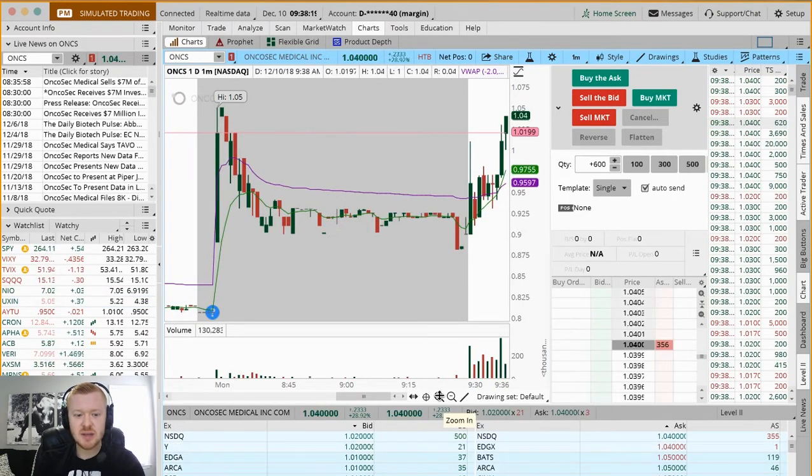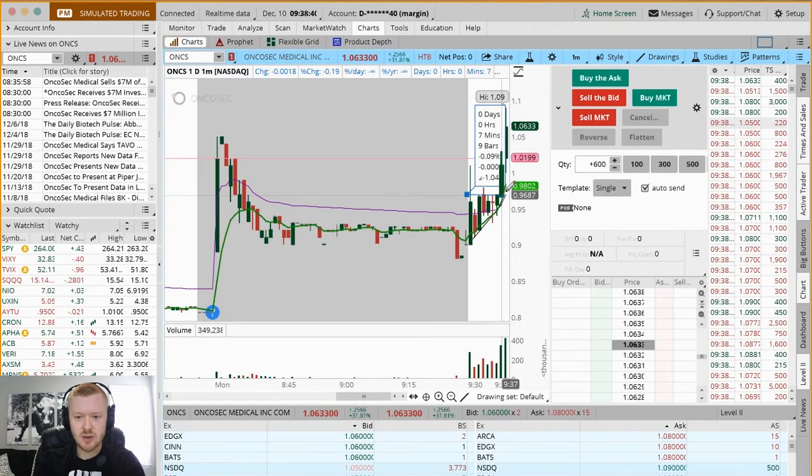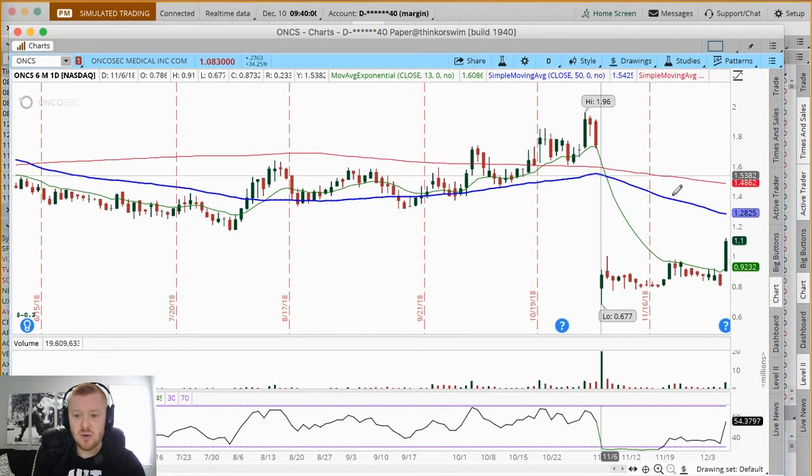ONCS, this one is getting the break. Let's see if it's going to be a fake out breakout, if it's going to break past $1.05 pre-market resistance, or if it's going to start pulling back here. This was a beautiful triangle right around 96.7 cents. ONCS does have room to move up to about $1.28, so I might look for a pullback on it, see if we can get it back down near $1.